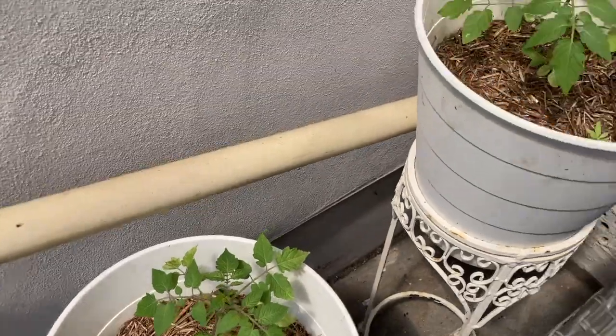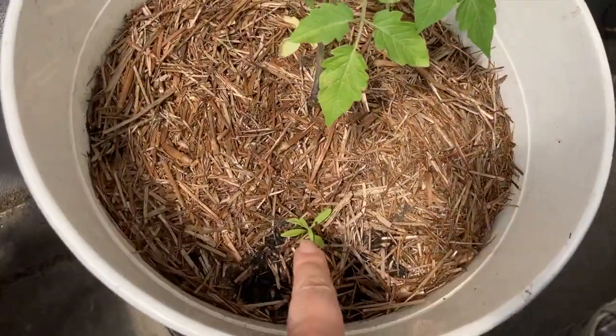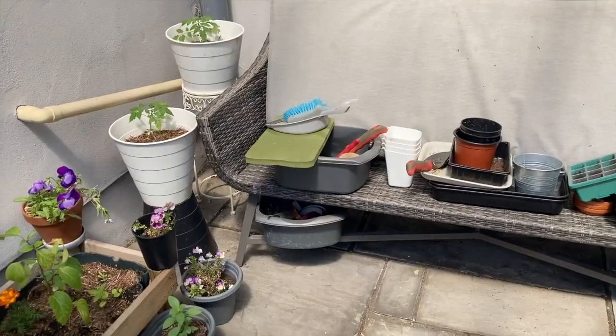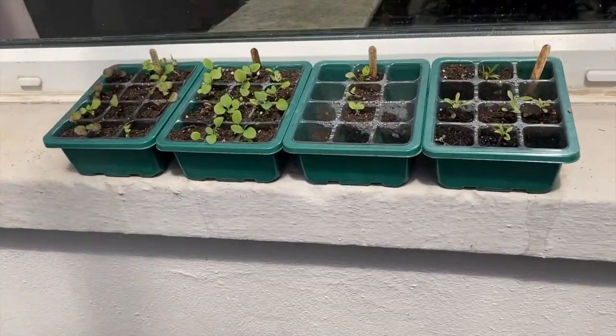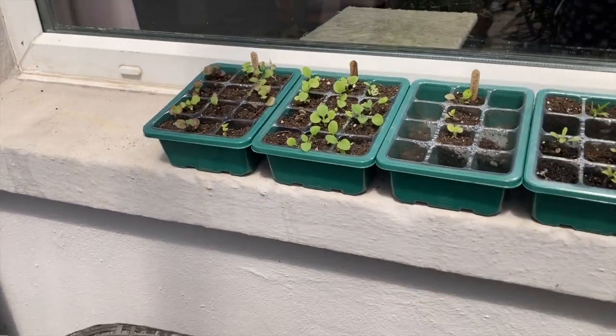I think they also grow quite tall, so I'll have to put a stake in the pot or something. And some alyssum, tiny alyssums. All my tools and pots up on the windowsill. I do have a couple of seedlings left: alyssum, petunia, lobelia. So these need to go out soon.